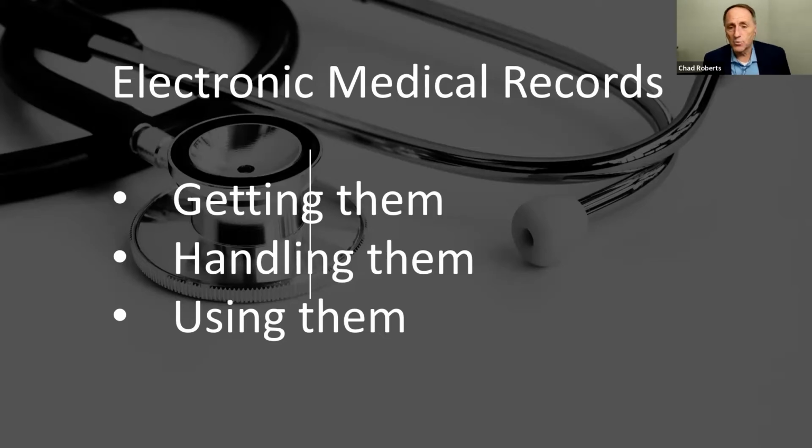And then because we're all in the electronic discovery space, we need to give some measure of sensitivity to how we handle them. There are a lot of urban legends about HIPAA and what HIPAA means, and people invoke it for all kinds of reasons, sometimes legitimately, sometimes not. But we're generally all aware that there's some heightened scrutiny of sensitivity about personal health information. And then we'll talk about how to use them.